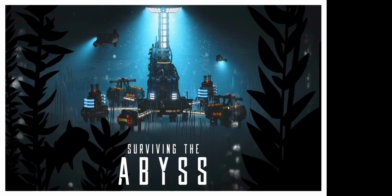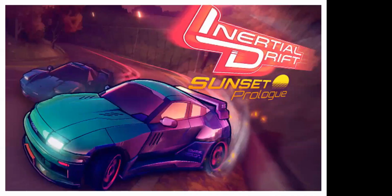But again, it shows the power of game engines, that you go from this type of more economy-based game to something that's a bit more physics-driven. This is Inertial Drift. Sorry, they are all made locally in Northern Ireland. This is Inertial Drift from Level 91. The Sunset Prologue demo is available on Steam for free to play.